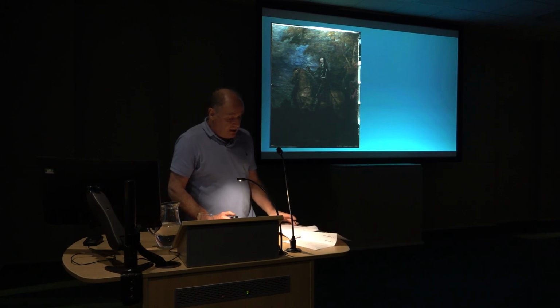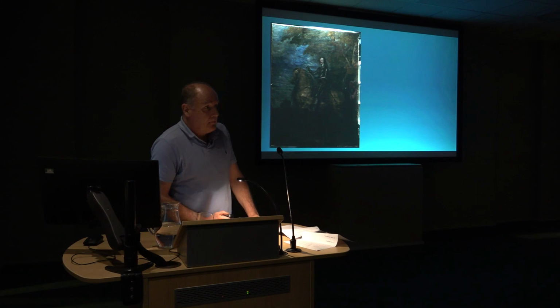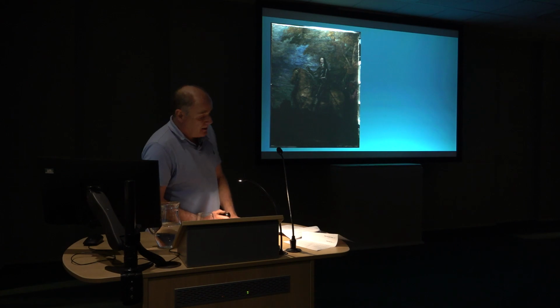So Morrill's lining really lasted until just after the Second World War, when it had begun to buckle. It had begun to undulate, really, in response to humidity. And also at the edges, the lining canvas had started to fray and become quite brittle and torn. So in 1948, in Lucas's treatment, which ran from 1948 to 1952, it was decided to replace Morrill's lining.